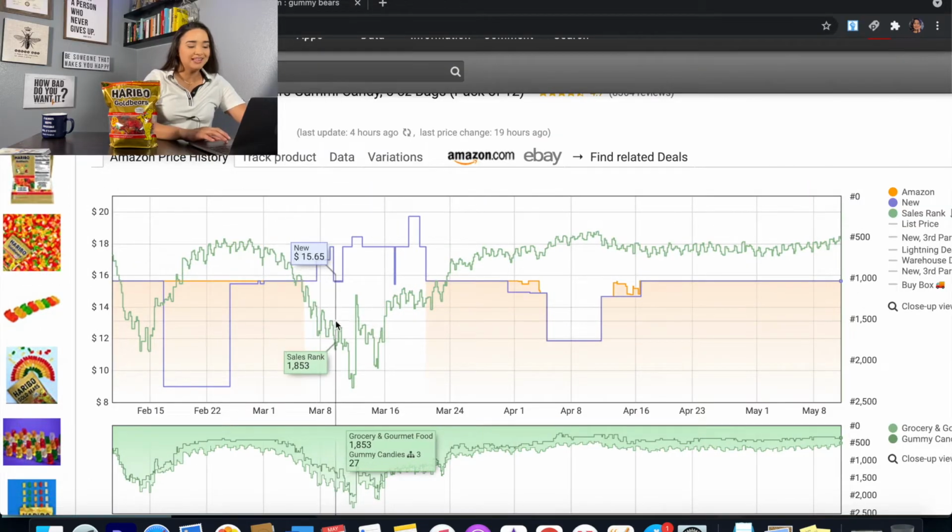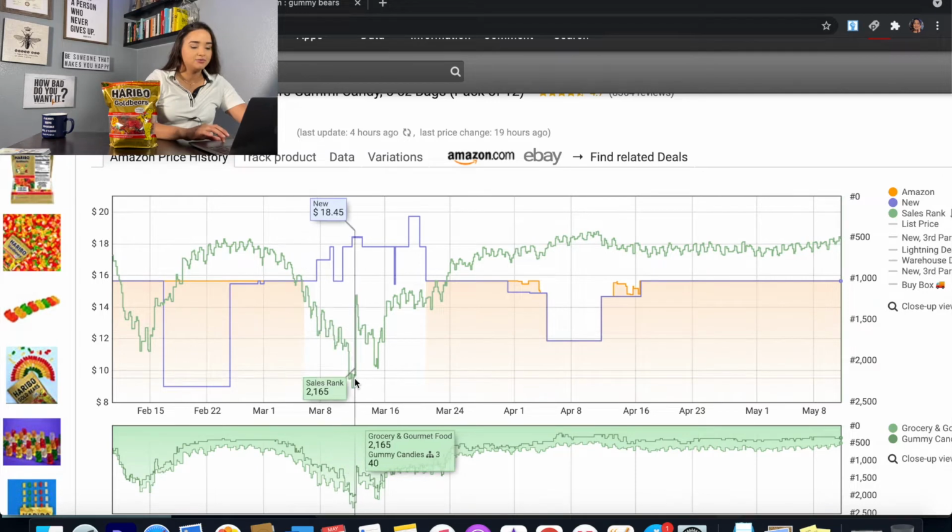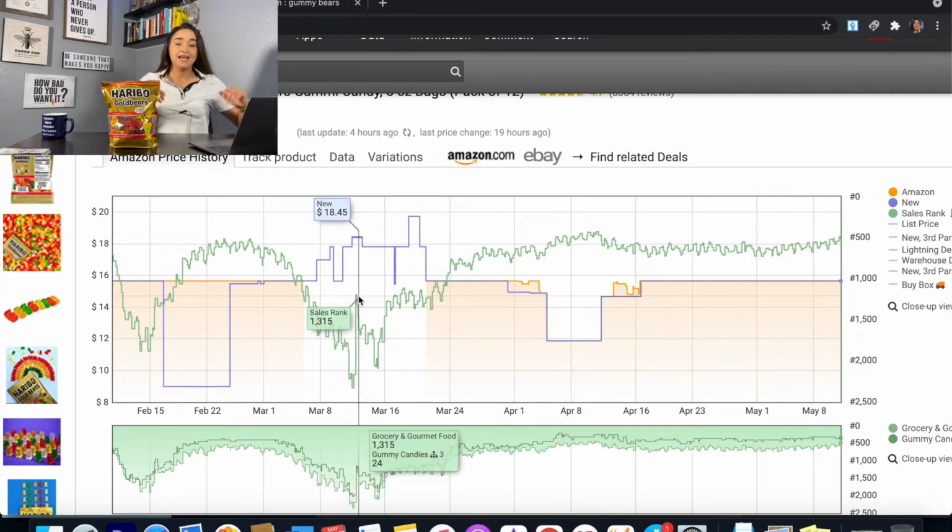Now, whenever you see a big, huge difference right here, from it being 2,000 to the sales rank of 1,315, that's how you know that one product was actually sold.